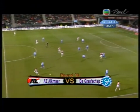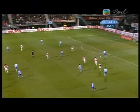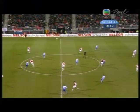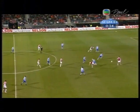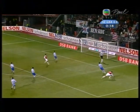Well, AZ Alkmaar took on De Graafschap for their latest round of Dutch League action. De Graafschap here in the blue and white striped tops. And 16,000 spectators here in Alkmaar, at the home ground of AZ, the DBS Stadium.